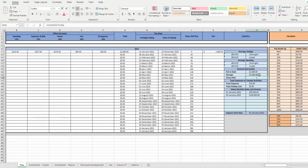Also, in the general information tab, I've got the average earnings. This will average out your net pays, which I think is an important one as well to see, depending on if you're someone who does casual work, if you're someone who does overtime, you can see what you roughly earned every time you were paid on average across the entire year. And then there's a counter as well, which adds up the entire net to date. So this is all of the money you've earned.